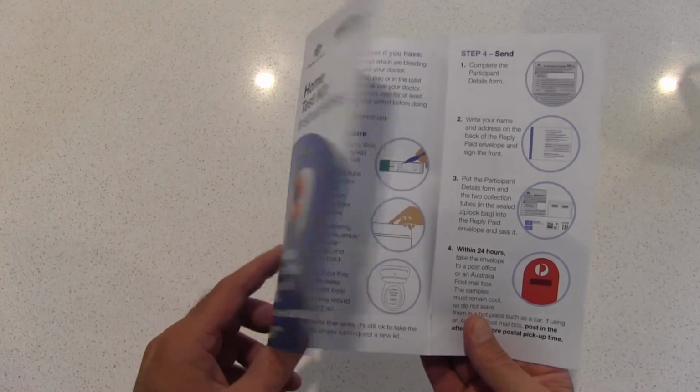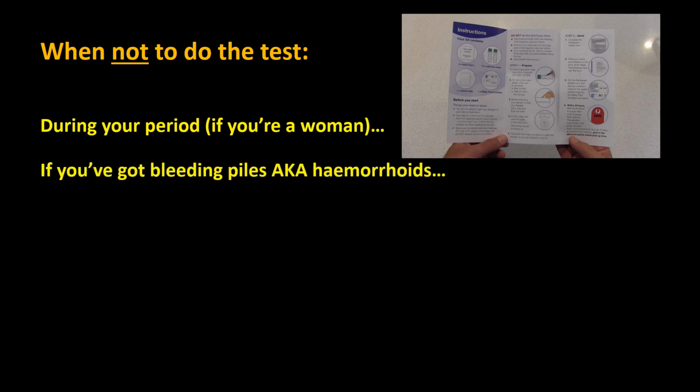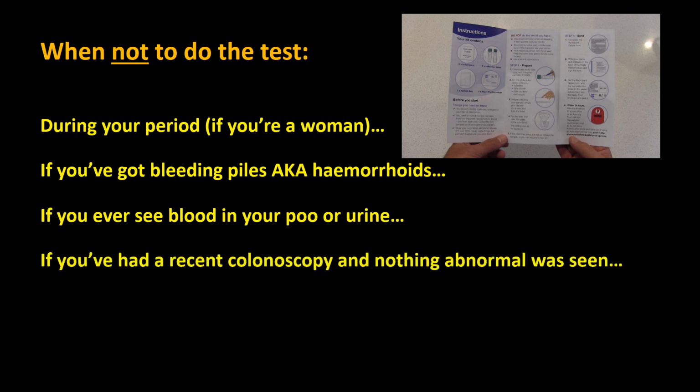The instruction sheet gives only 4 examples of when not to do the test. During your period, if you're a woman, because obviously your poo may get contaminated with blood that hasn't come from your bowel, but from elsewhere. If you've got bleeding piles, aka hemorrhoids, see your doctor instead. If you ever see blood in your poo or urine, again see your doctor. And if you've had a recent colonoscopy and nothing abnormal was seen.